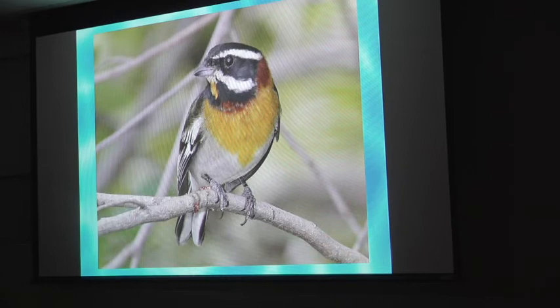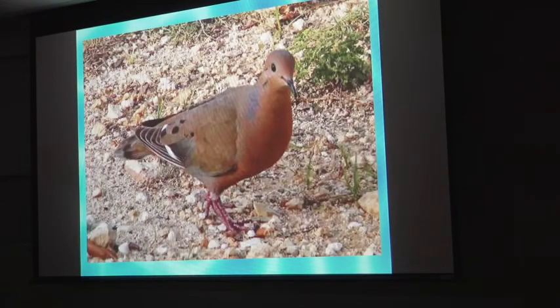This bird here is called a western spindalis. It's found in the Bahamas and Cuba, and it has often shown up here in South Florida and here on Key Biscayne. This is the male. The female is much more dull colored.